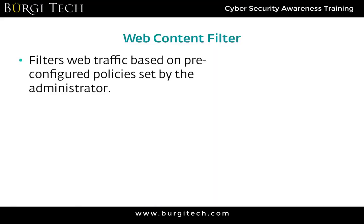A web content filter screens web traffic based on pre-configured policies set by the administrator. What that means is the administrator could decide they don't want people to be able to use Facebook or go to shopping websites or sports sites like fantasy football. You can put rules in place to keep employees from doing this.